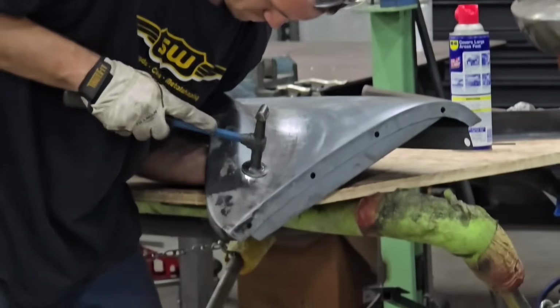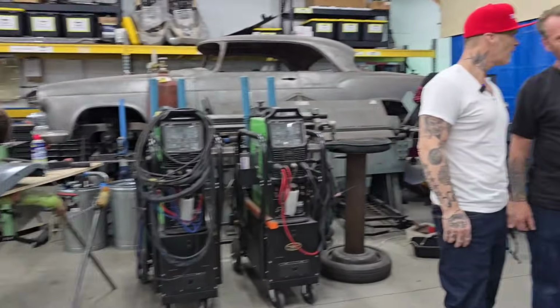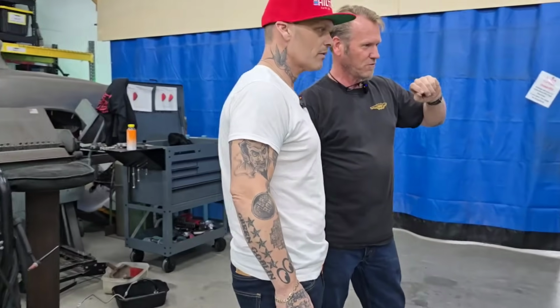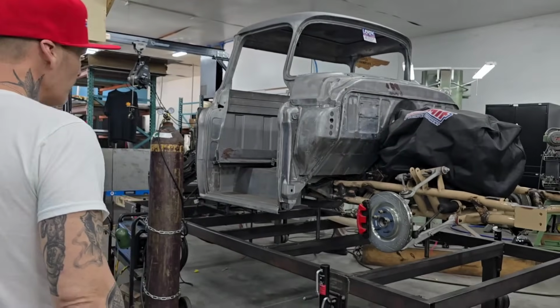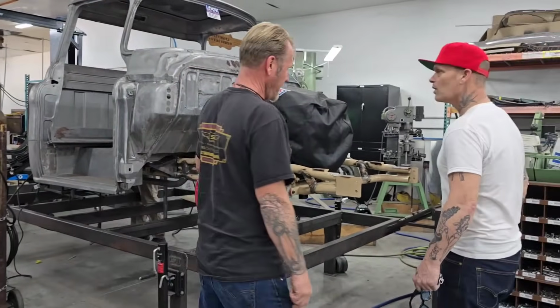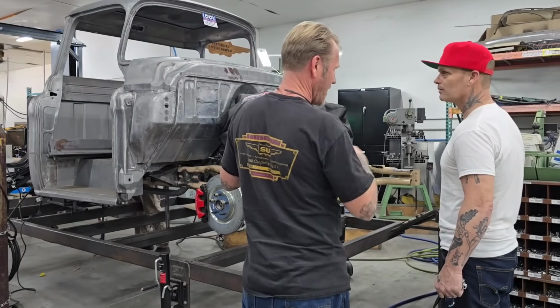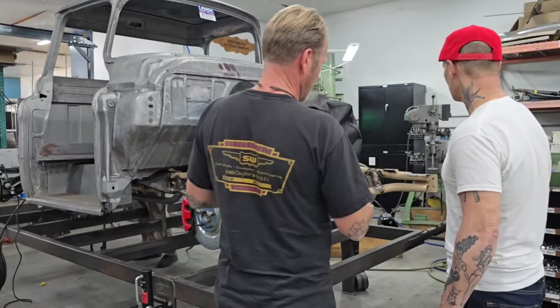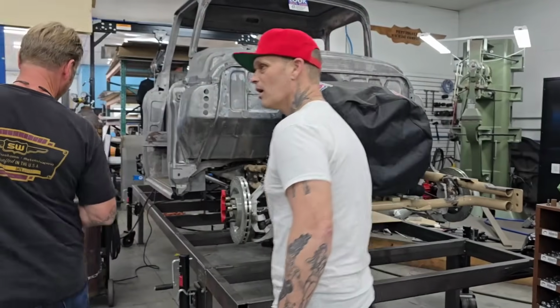You got a Chevy truck here? Yeah, he had this chassis built somewhere else. They're out of business, so we're fixing everything that they didn't do correctly. And then he wants this in bare metal, not painted. So we had to metal finish everything, all the gaps perfect, because you can't use any filler. So it's a little bit more work. A little bit? A lot more.